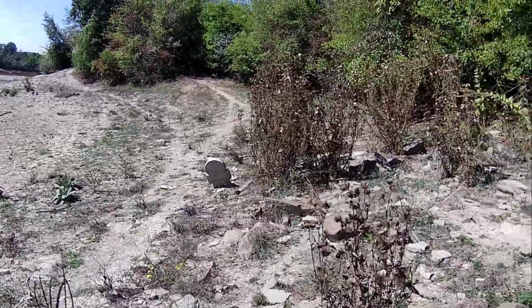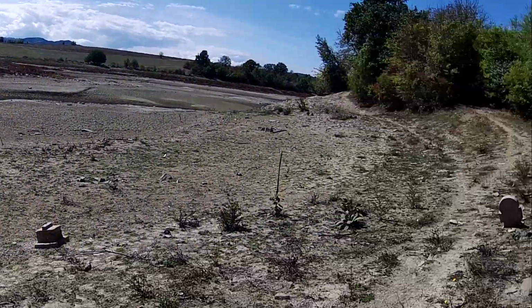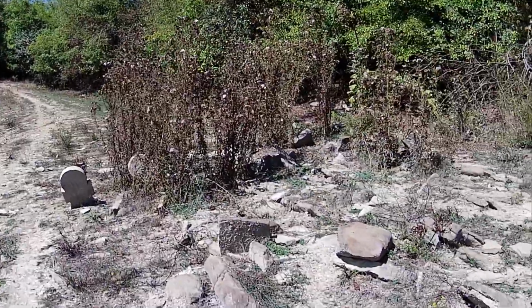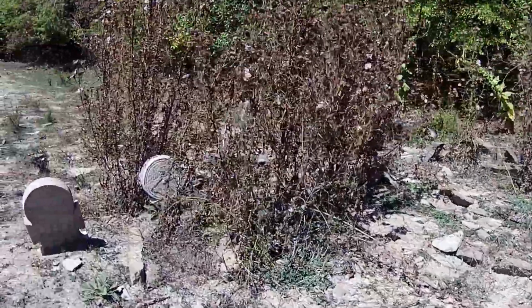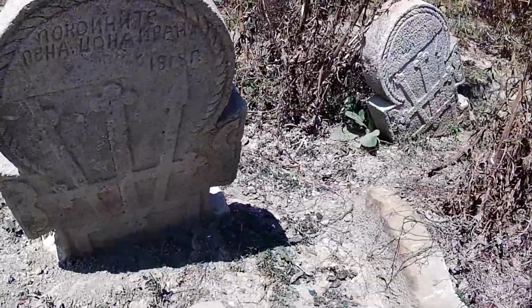So normally, would it be underwater? Would it be right on the edge? It would be right on the edge of the water at normal levels. These are quite well-worn paths, aren't they? So yes, normal water levels. And a lizard.